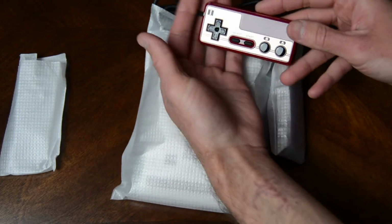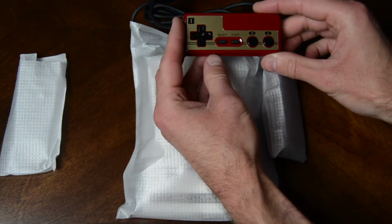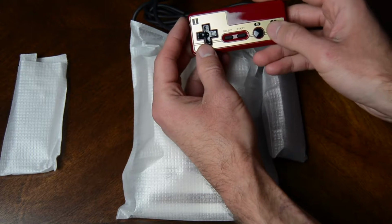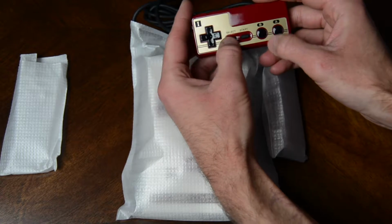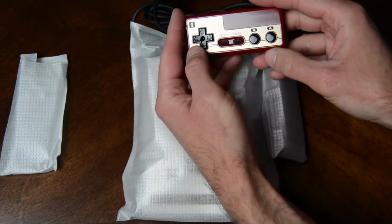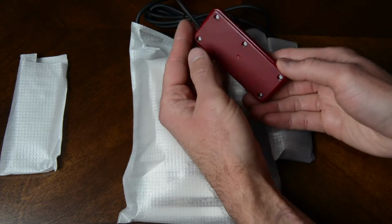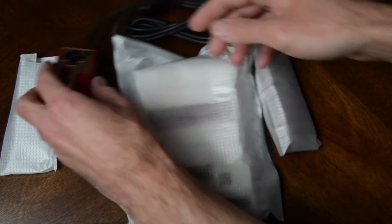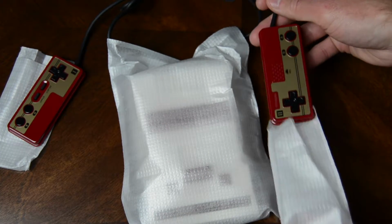Oh, yes, right there. That says it all. As you can see by the Roman numeral in the upper left, this is player 1 control. The other one has a Roman numeral 2. But check out the glossy texture of that. That is just amazing. And I was pleasantly surprised by how awesome the buttons feel. They are really tight and responsive. Like, I could totally see myself having some long gaming sessions with this bad boy.